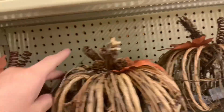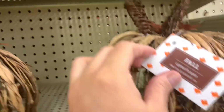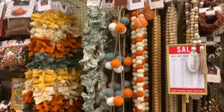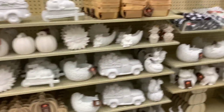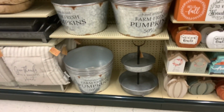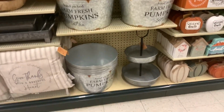$27.99, and then the big one, $39.99. And the small one, let's see, $27.99. These are so cute. All the garlands you can think of. They're so cute for the crafty people that love to paint and do things. I have no talent for this whatsoever, but how adorable is this? Oh, I am dying. I really want that little bucket or whatever you want to call it. It's so cute.